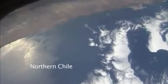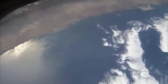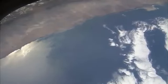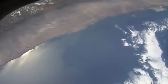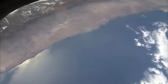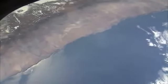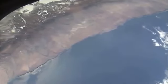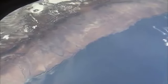And this, I believe, is the coast of northern Chile in South America. It's a very straight coast, except for that strange headland out to the top right just disappearing. And so the desert is the first part of the inland zone, and then you see much blacker at the top of the picture the Andes Mountains with many dozens of volcanoes.